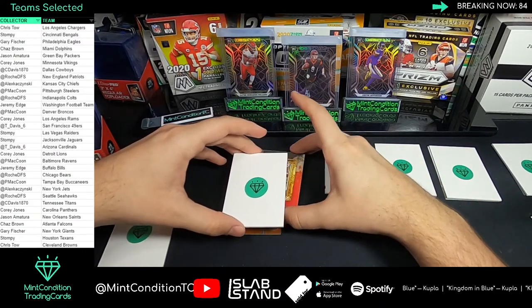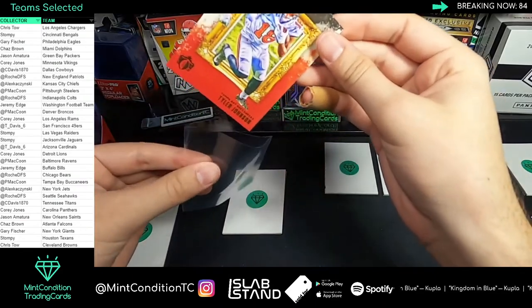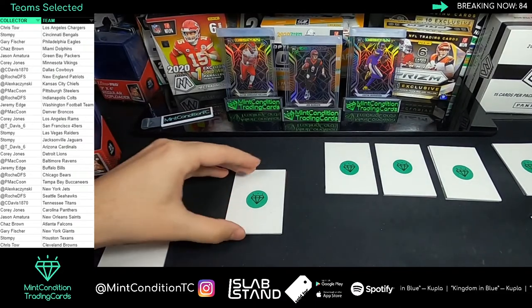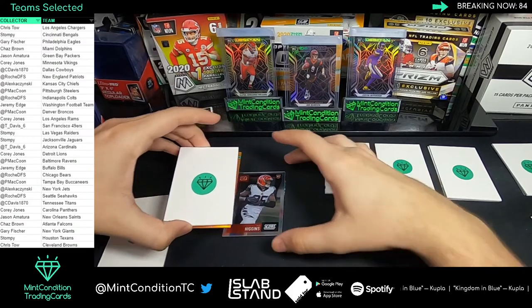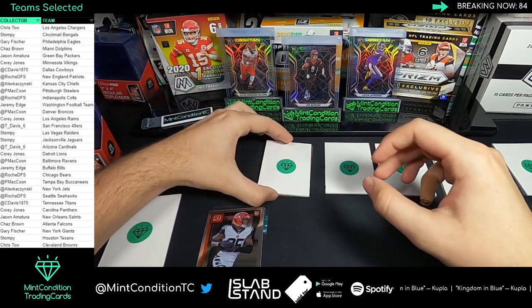Here's a Tyler Johnson, Gridiron Kings. Very nice. Gonna hold on to this one. I gotta peek at it. I got a little peek there. We gonna hold on to that one nice and tight.